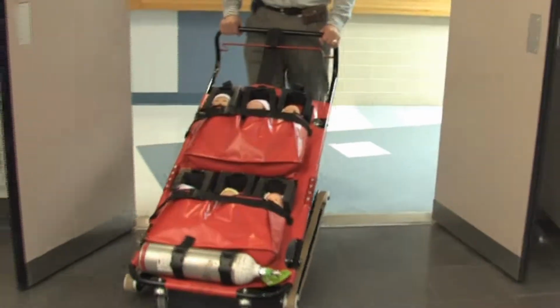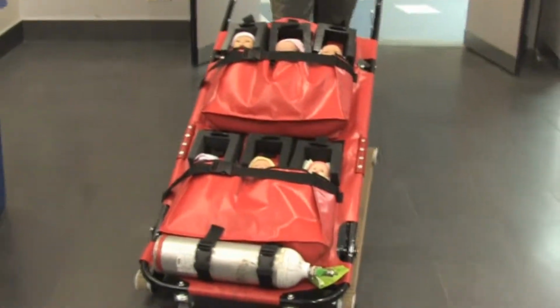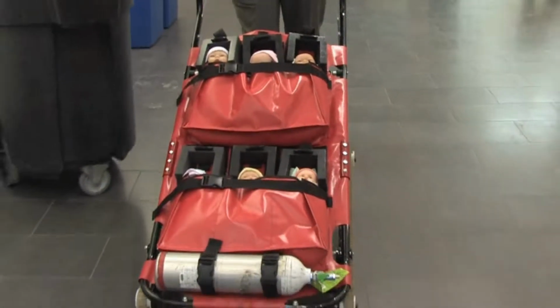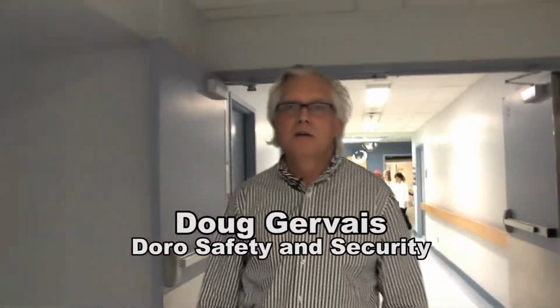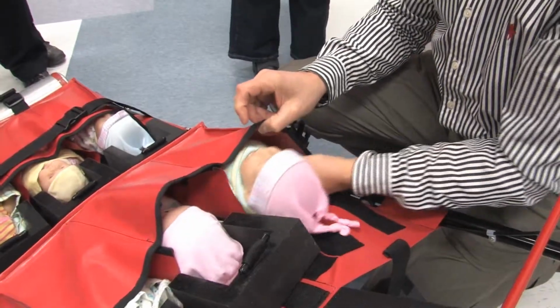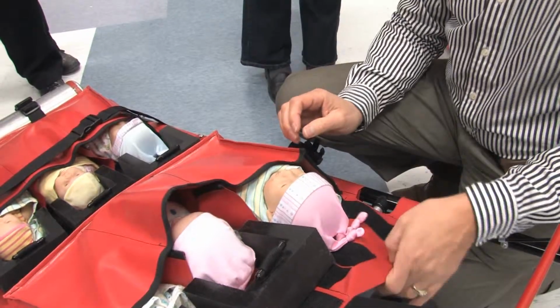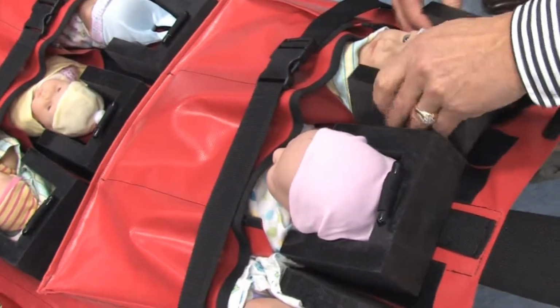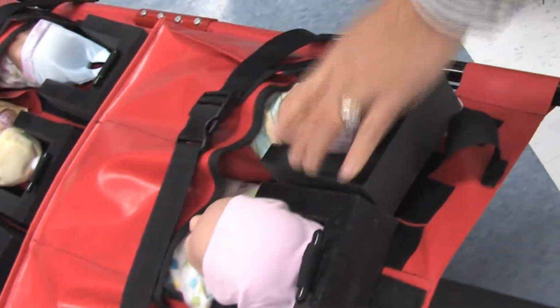So the Evacu-B is the only chair on the market right now that permits one nurse to evacuate 6 infants from the NICU down the hall and down the stairs safely during an evacuation. The chair has 6 pockets. The apron is made of fire retardant, mildew resistant material. We have medical grade headrests that wrap around the child's head to prevent any movement during the evacuation.